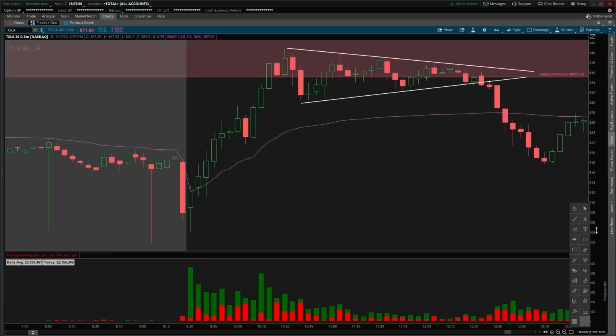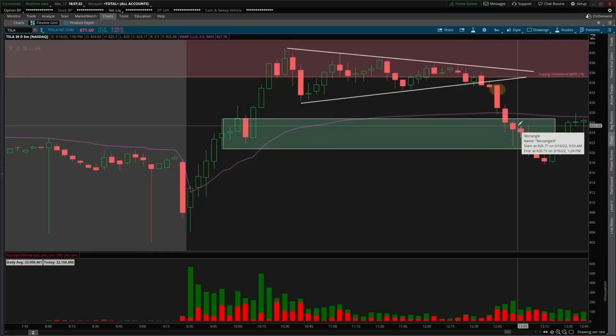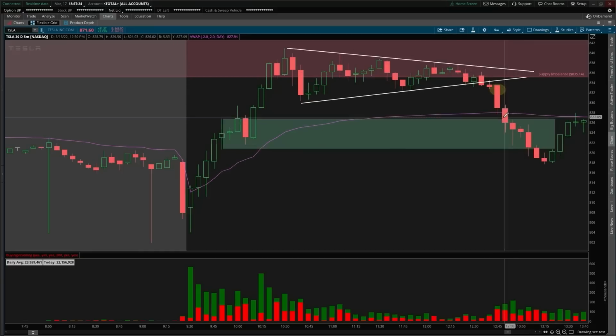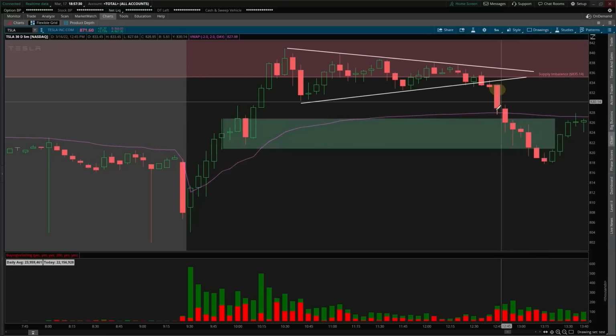And let's just say we played puts at the break of this wedge, and we had a target of this area right here where we could consider it demand after that high volume and that push down. So yeah, we got about 7 to 8 points on Tesla. Great trade. We executed where we needed to, and we took profits down here at demand. Yeah, the market sold off another 8 points, 10 points, but we followed our plan.